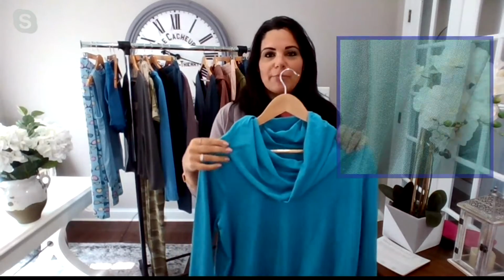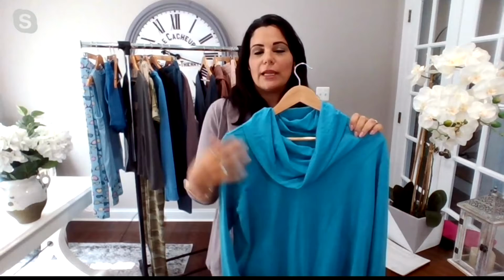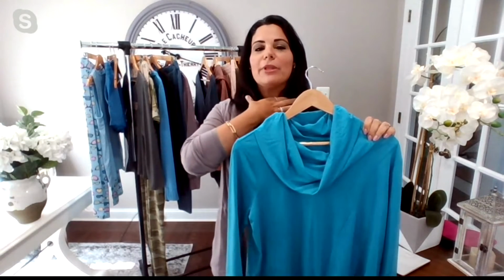And we did it in this top that has a cowl neck. So first of all, the difference between a cowl neck and a turtleneck. Turtlenecks come up a little bit higher. They're a little bit tighter. And quite honestly, I don't find turtlenecks as flattering because I am fuller busted.